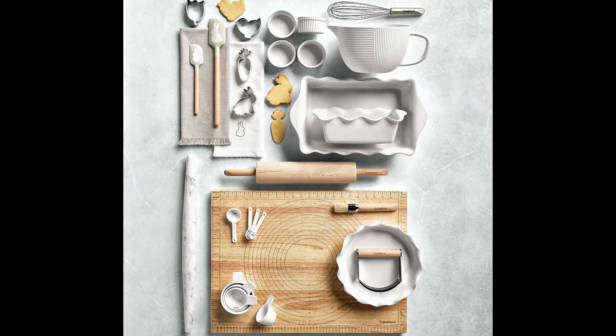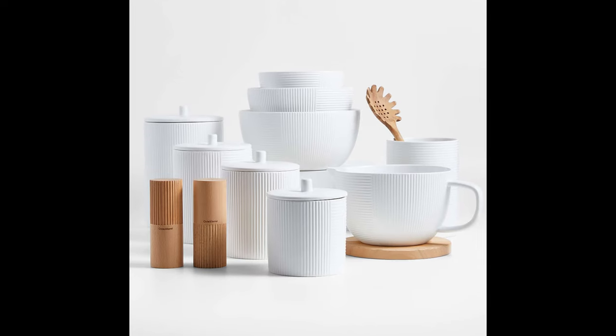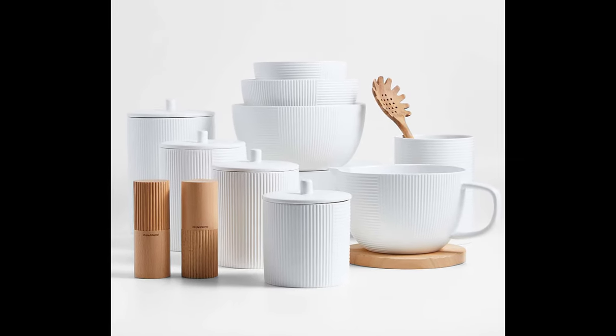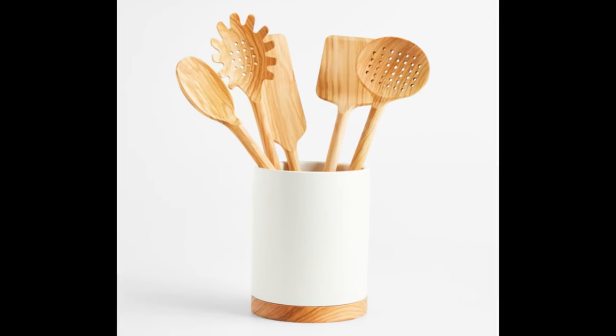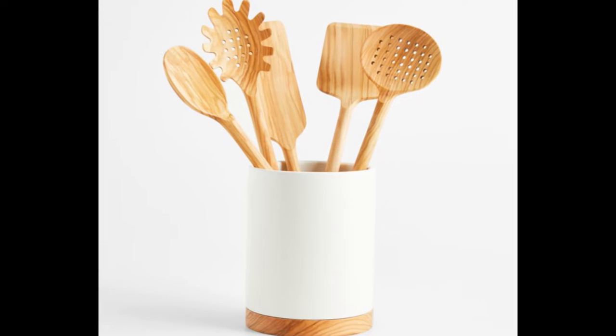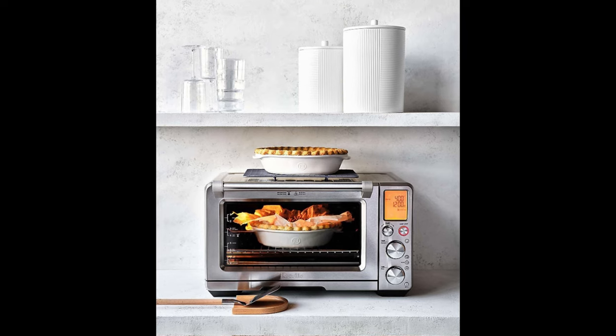But it doesn't stop there. The Hanno collection offers a touch of modern sophistication with its fluted texture, reminiscent of Greek columns. These pieces add a touch of timeless elegance to your kitchenware, whether you're serving a casual breakfast or a formal dinner party.